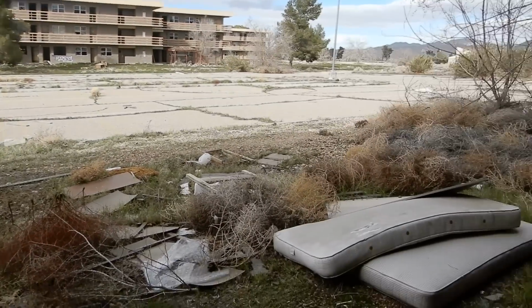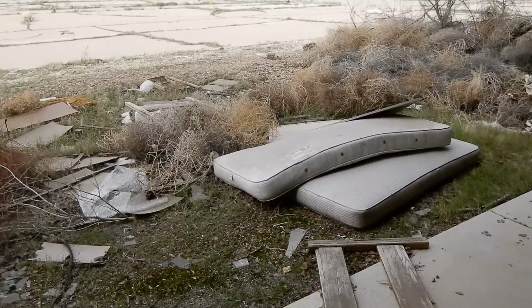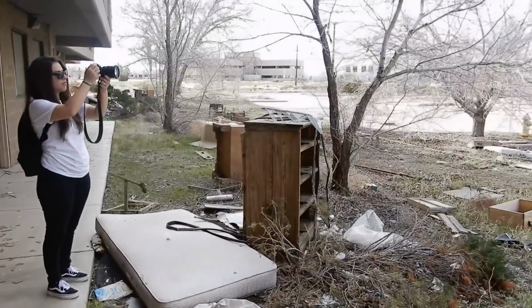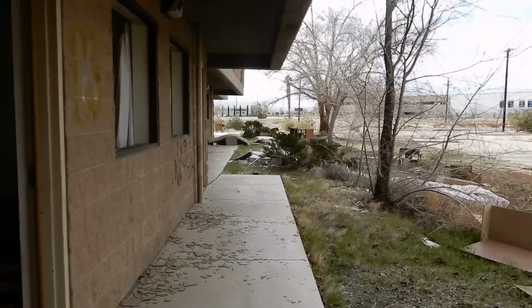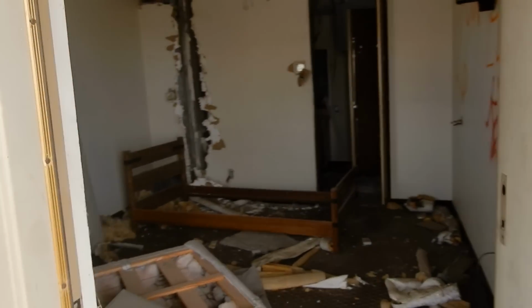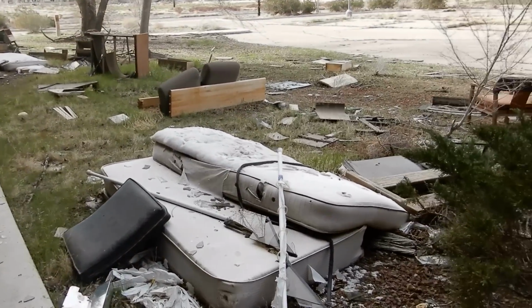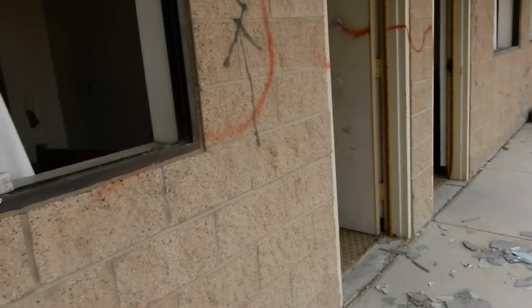So as you guys can see, there's already quite a lot of stuff, bedding. Look in this room right here. Beds left behind. All kinds of furniture. Let's go see. Rob over there getting his shot. Yeah, a lot of junk in here. You would think somebody would come and use it up, you know?